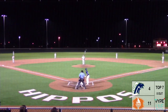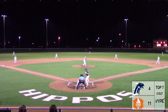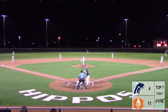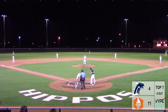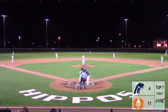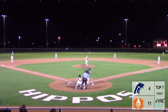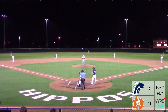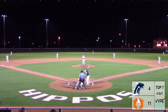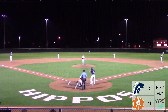Top of seventh inning, last chance for the Mavericks here. Chris Windesman, leadoff hitter. He looks at the first pitch, a fastball, a little bit inside for ball one. Swing and miss the next pitch. One ball, one strike, the count to Windesman. Next pitch, breaking ball, misses outside and low. Count goes to 2-1.